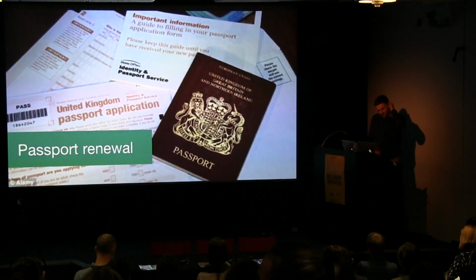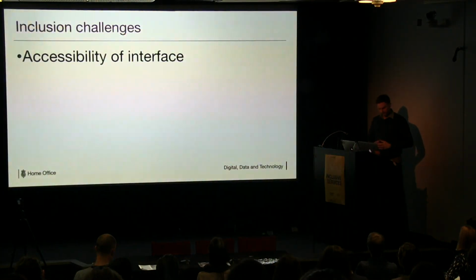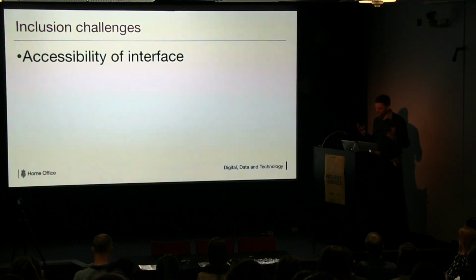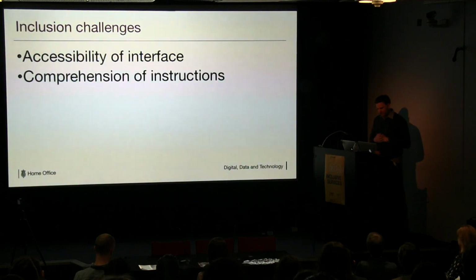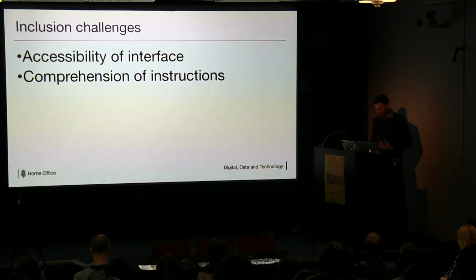So back to the passports story. What inclusion issues might there be with this service? Well, the obvious one, the thing that we usually think about, is the accessibility of the interface itself. So let's take that as read. Let's assume that we've made sure the actual HTML is all good and accessible. Then how about the comprehension of the instructions of how to take this photo and what the rules are around it, what the requirements are? What kind of issues might there be around that?